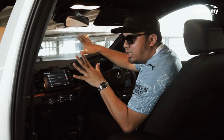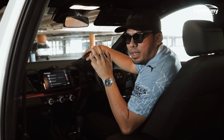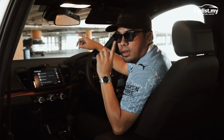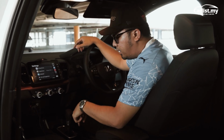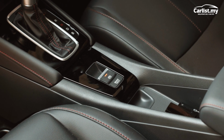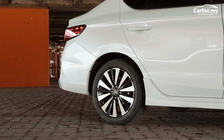Now, there are 8 speakers within the City RS e:HEV. While the sound may be nice, I feel like if the bass were slightly more powerful, it would have been perfect. Another noteworthy thing to point out in the City RS e:HEV is that it comes with an electronic parking brake. This is the only variant that comes with this feature, which also means that this is the only City that comes with rear disc brakes apart from drums.